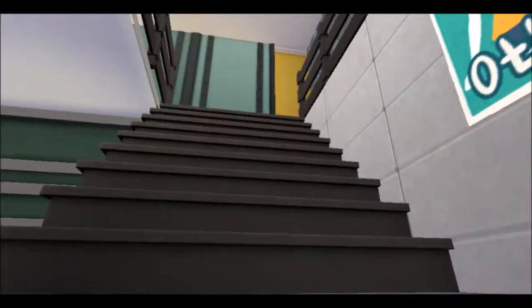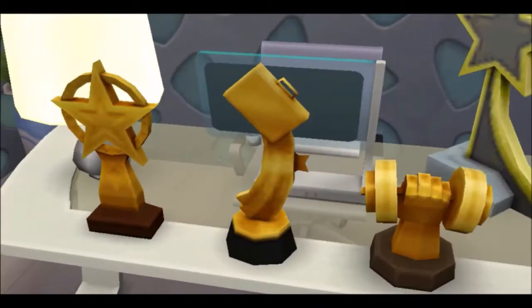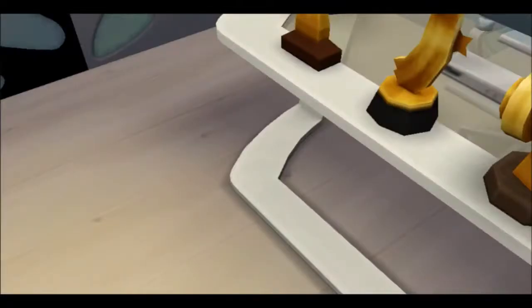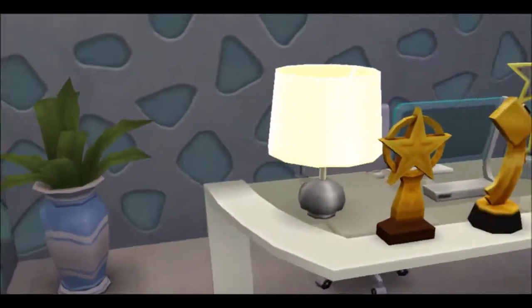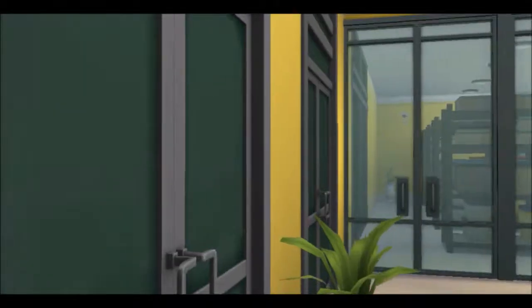Let's go up the stairs into the second story. Okay, over here. Oh, hello. There's, like, no room in this building. It's like the door, boom, hits the desk every time. Okay, it looks like the boss here got a lot of awards for keeping America safe. Good job. Let's go over here.